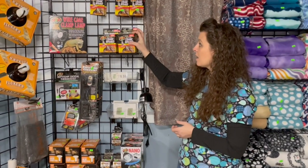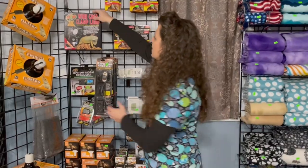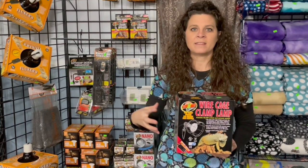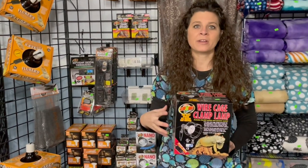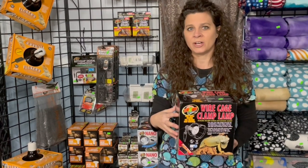When you're dealing with heat, always follow the manufacturer's instructions. Zoo Med has one type of base that they recommend for their products. A heat emitter is a funny shaped bulb, and it's usually in a square box like this. It's the only size that it comes in, but the base is a cage type base. So Zoo Med recommends the cage base with their heat bulbs, whatever watt that is, 60, 100, or 150.